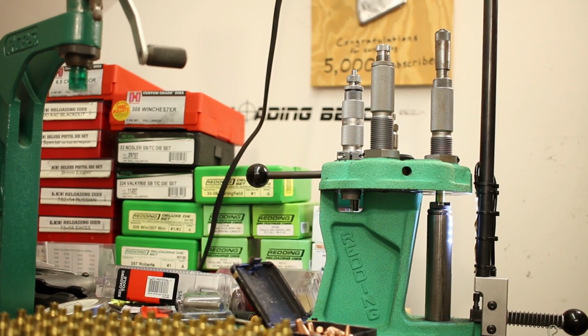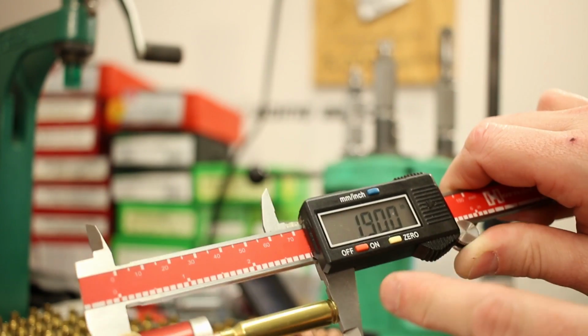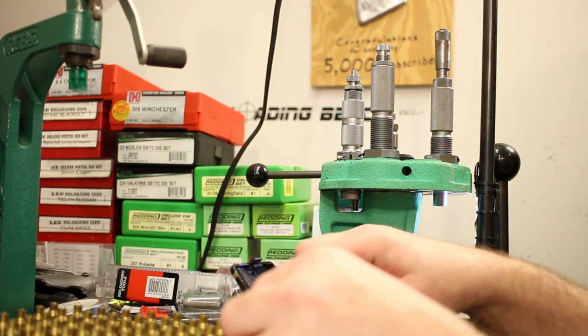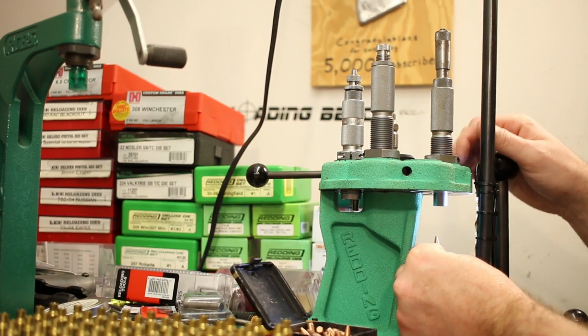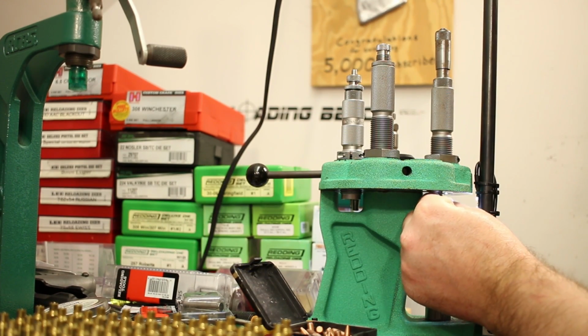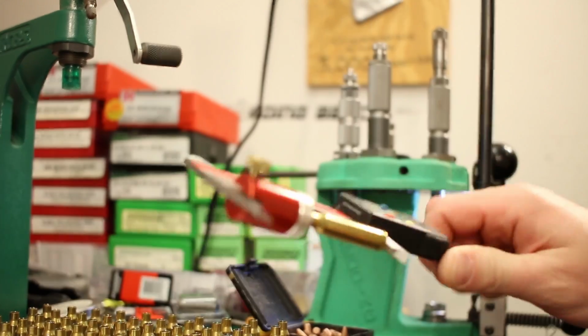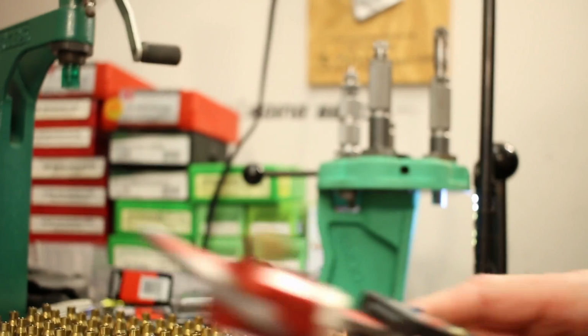All right, here's the next guy. 1.9 inch cartridge-based ogive, 2.253 overall length. So it looks like I might have been able to go a couple thousandths longer, but that nice 1.900 inch cartridge-based ogive number is a whole lot easier to remember. So it's close enough for me. Next guy here is 1.899.